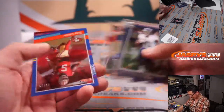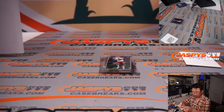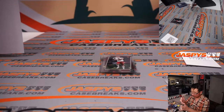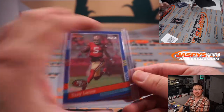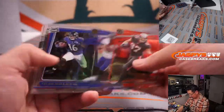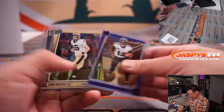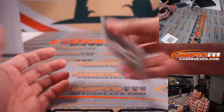That was our last autograph. Let's see if we can kind of find some low numbered stuff. How about a Trey Lance, 6 out of 49 for the 49ers? Steve Birch. Got a Rashad Bateman, Ian Book, and Simi Fayoko.